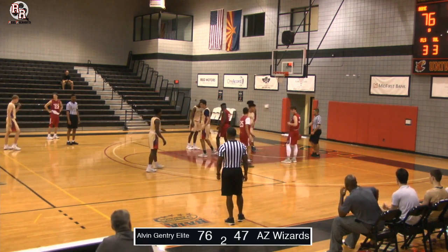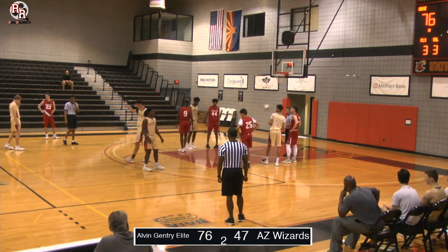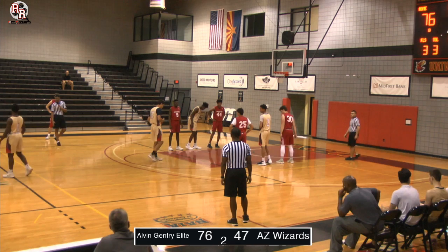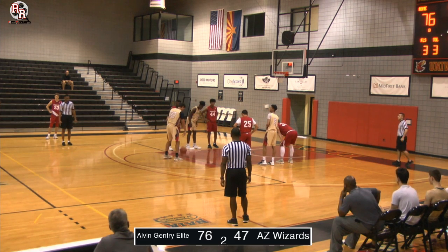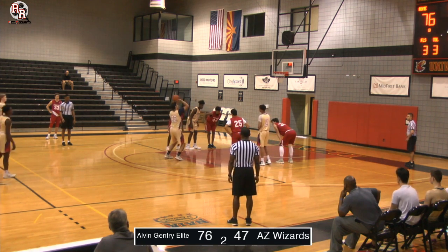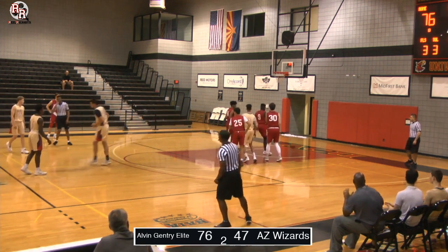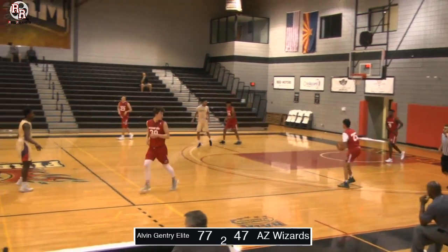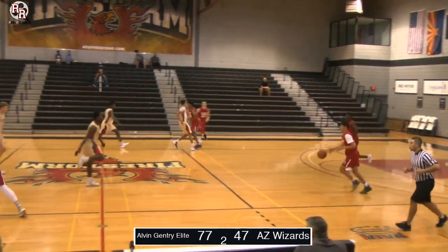Clean on the first one. Sean Wallstrom, the junior out of Estrella Foothills, standing at about 6'8". Certainly an imposing figure. And he makes the second one. So the clock continues to run. It's now a 30-point lead for Alvin Gentry Elite, under 5.5 minutes of play.